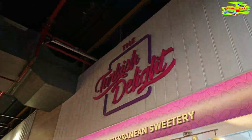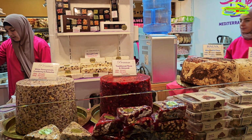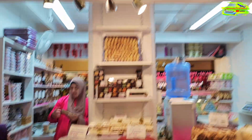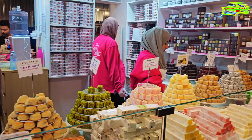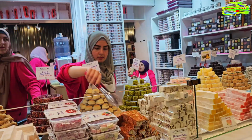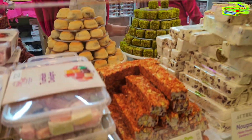This is a Turkish delight shop. This is a fascinating shop. This is full of Turkish sweets. Halwa and pomegranate and cranberry, pistachio, rose and almond halwa, and yeah, it's heavenly. We're buying some Turkish delight. We selected the saffron, cranberry and pistachio one.